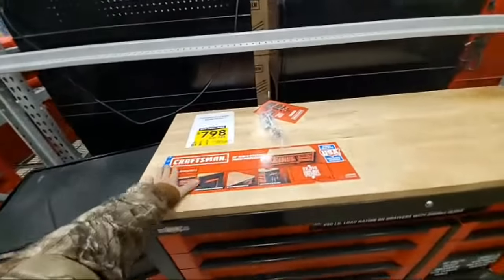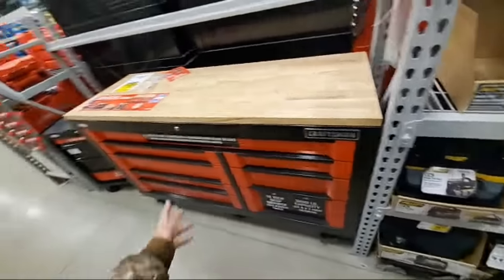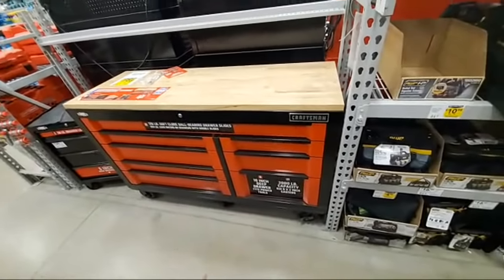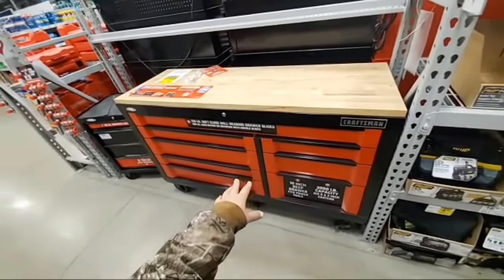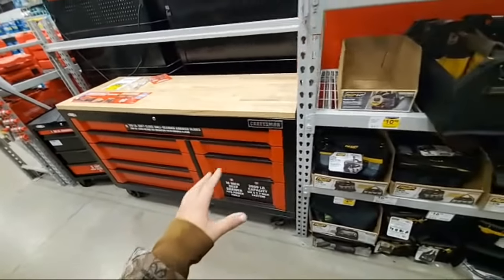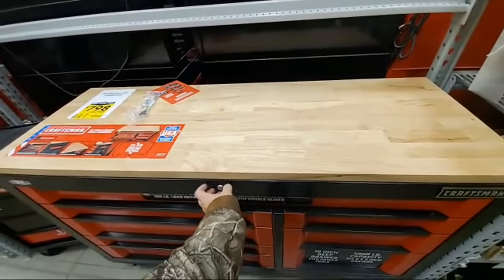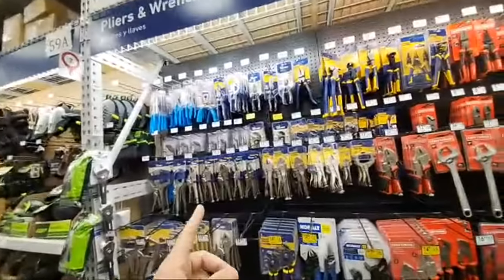$798, you're going to pay. Again, definitely a nice set, but $800. I think the Milwaukee is like $598. This is $200 more than Milwaukee. Again, not saying Milwaukee's great, and I don't think with the Milwaukee you get that touchpad. A lot of new stuff here, guys. A lot of channel lock. They should have that set.